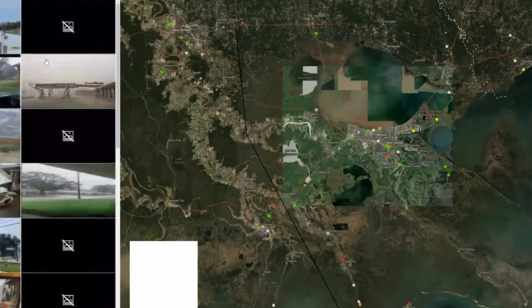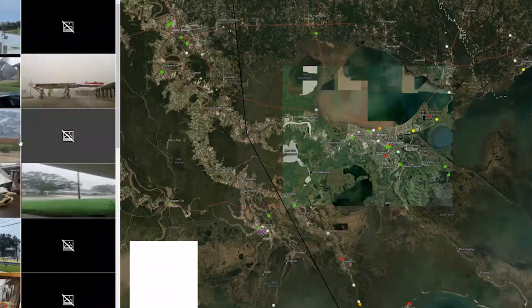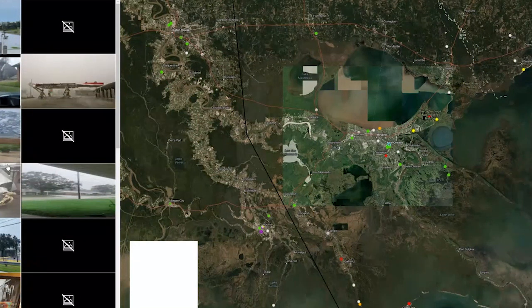But this is just kind of a quick glimpse of some of the images just from social media, even showing a lot of wind damage, but also seeing some of that flooding in some of the different communities. With that, I will turn it back to you, Steve.